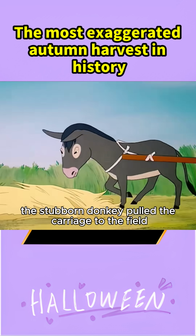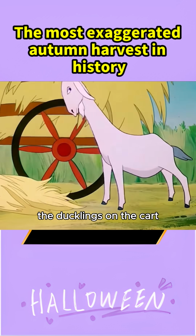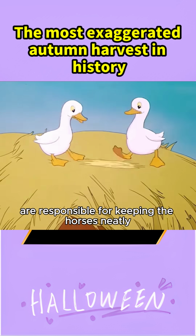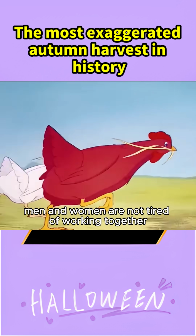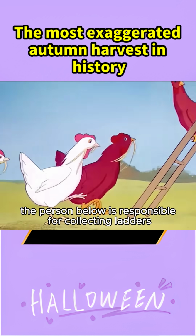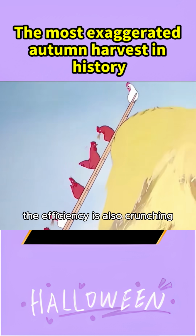The stubborn donkey pulled the carriage to the field. The goats that followed used their horns to tangle the wheat. The ducklings on the cart are responsible for keeping the horses neatly. The chickens on the other side are showing no weakness. Men and women are not tired of working together. The person below is responsible for collecting ladders, for assembly line operations. The efficiency is also crunching.